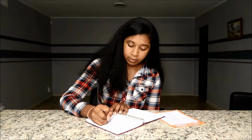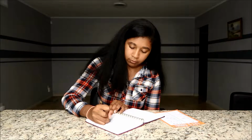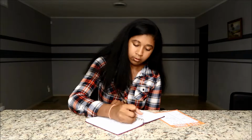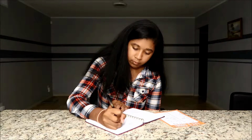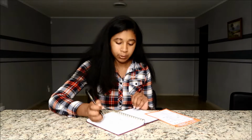Alright, so I'm going to start writing out my list. I usually just use a little notebook, and then I'll do my little grid for different sections of the grocery store. So we've got non-food, dry, refrigerated, and frozen. So I'm just going to copy everything from my little list into their individual little sections.